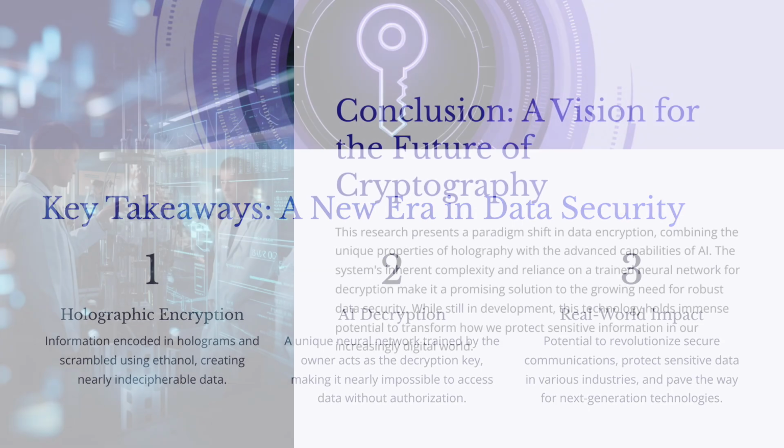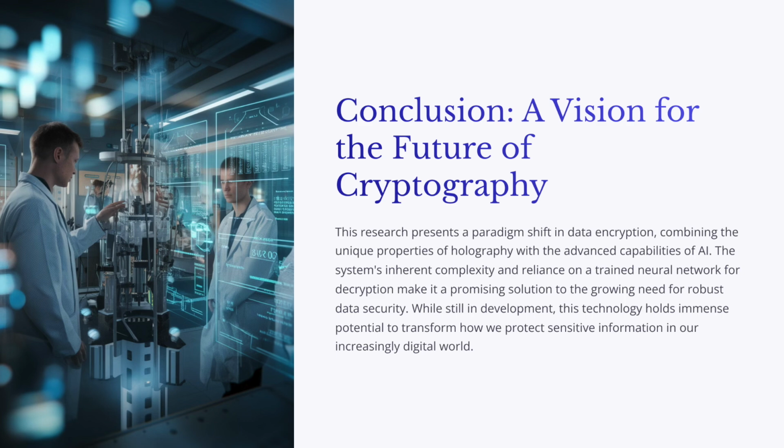And then there's the future of telecommunications. We're moving towards these faster and faster networks, 5G, all that. Security is going to be super important. AI-powered holographic encryption could be how we create these super secure and crazy fast communication systems for all the data we make every single day.